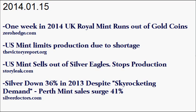But before we do, ZeroHedge.com, 1 week into 2014, United Kingdom Royal Mint runs out of gold coins. TheVictoryReport.org, U.S. Mint limits production due to shortage. StoryLink.com, U.S. Mint sells out of Silver Eagles, stops production. SilverDoctors.com. Silver down 36% in 2013 despite skyrocketing demand.